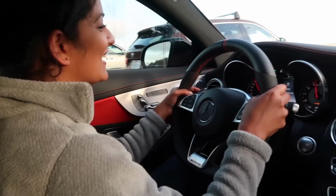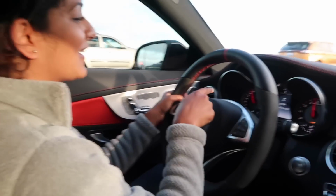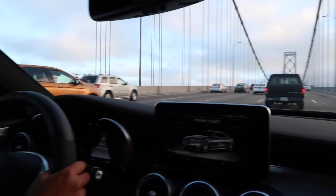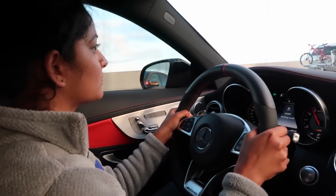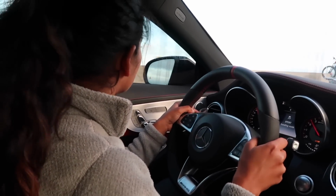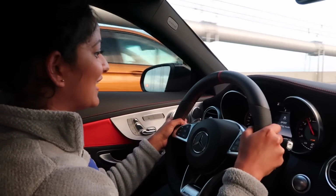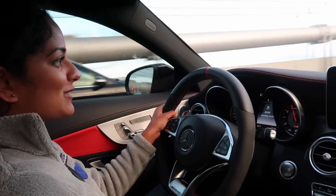So small, it's so funny. So the car, that sound was because I just got too close to the car in front of me. I'm trying to make it cross all the lanes here. Alright, let's go back to Sport Plus.